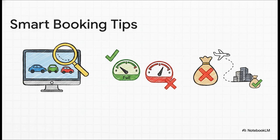Third, if you can swing it, take a quick bus or shuttle to a city center branch. The airport desks at Dublin, Shannon, and Cork sneak in a 12 to 17% airport concession fee that you can completely avoid just by renting a few kilometers down the road.